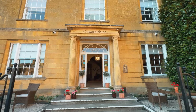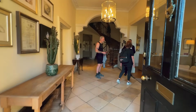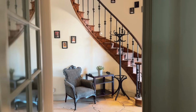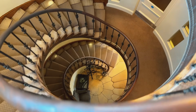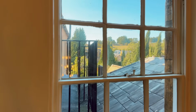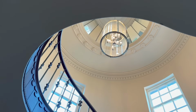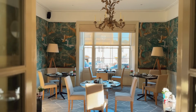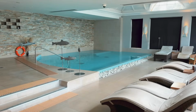From the outside, it already looks like something out of a movie, but inside, oh my goodness. The entrance opens up into this incredible sweeping staircase. The kind of staircase you expect to see in a period drama, where someone descends in a ball gown. Every corner was pure elegance. High ceilings, chandeliers casting a warm glow, cozy armchairs that you instantly want to curl up in, and little design details that made it feel both extremely grand but welcoming.